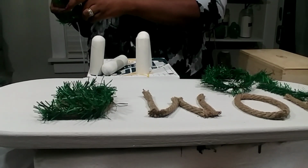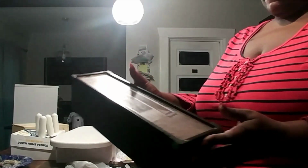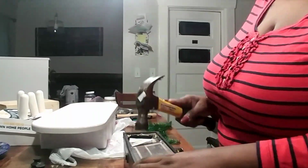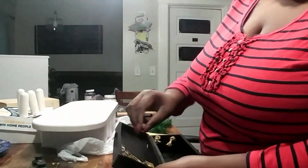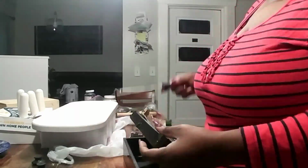Okay, so we're going to leave her to that for now, and we're going to start looking at my project. So I'm using this wine box. I'm guessing that's what it is. And I am going to start out by trying to remove that center panel where that picture is on the top there. So it took me quite a lot of effort to get it out. But I eventually was able to get it out using a hammer and a screwdriver and a pair of pliers to pull out the little scraggler pieces that didn't come out initially.